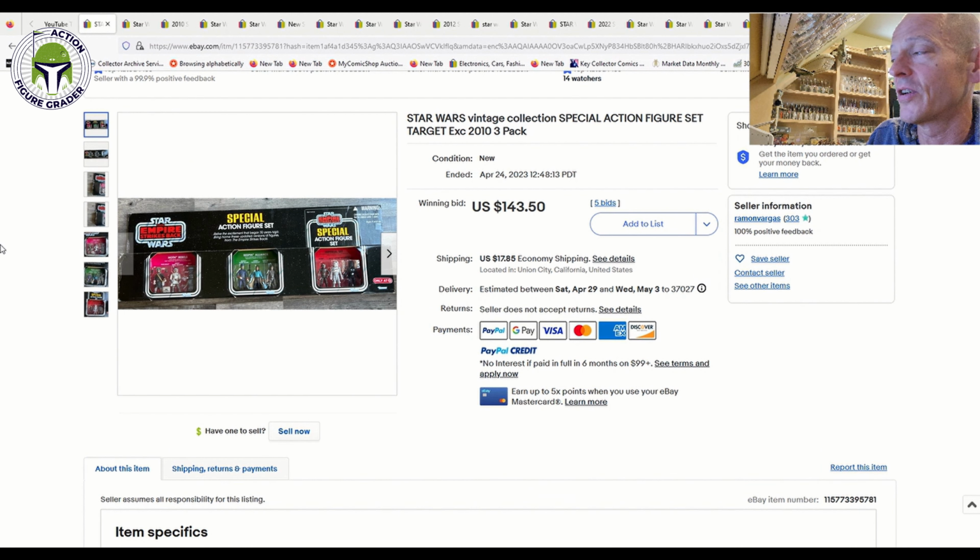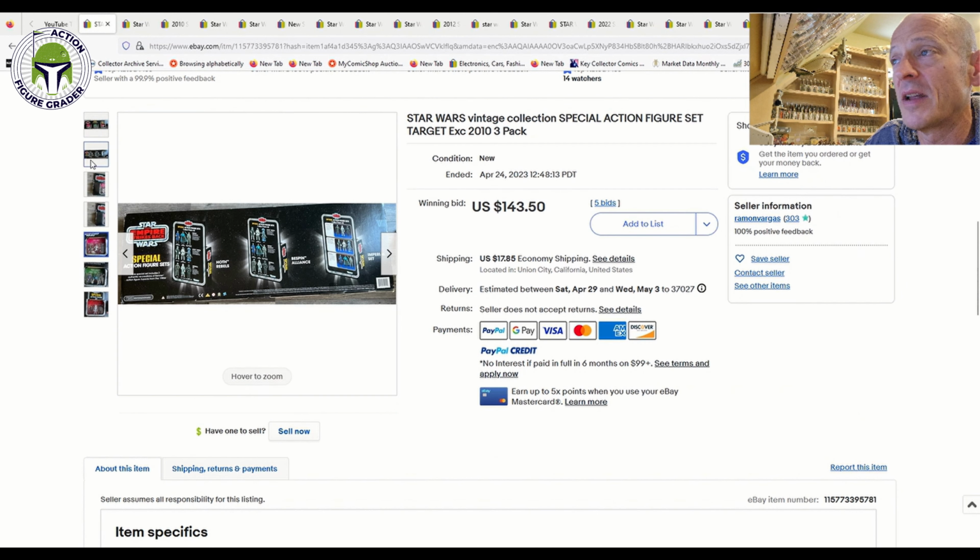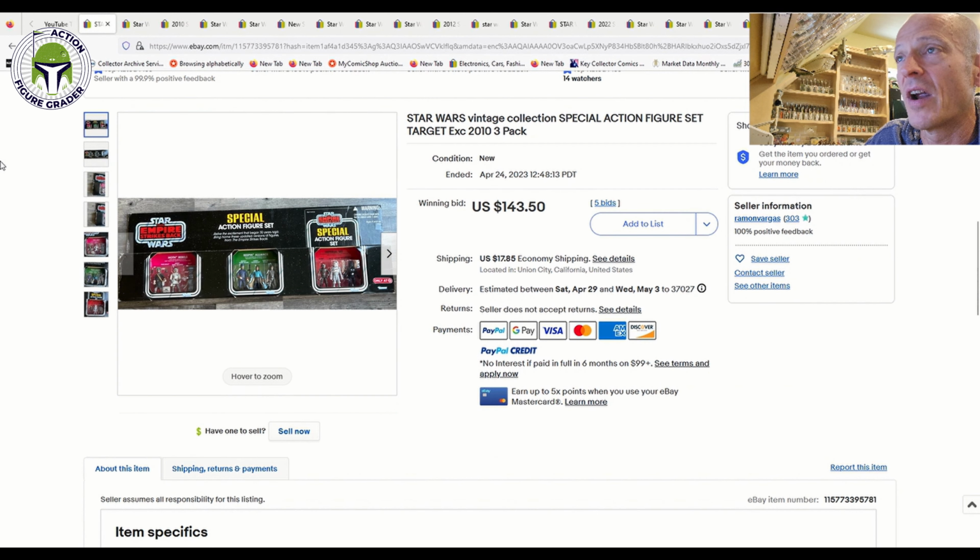This was an interesting seller here. She had two different Target exclusive three-packs. We've talked about these in the past and how gigantic they are. And these were by no means in mint condition. They had some obvious wear. But they're just so big. I always laugh every time I see it because I couldn't imagine where somebody is able to store these. But this one had the Hoth Rebels, the Bespin Alliance, and then the Imperial set with the Zuckuss, AT-AT driver, and the TIE Fighter pilot. So this one sold in an auction for $143.50 plus $17.85 shipping.